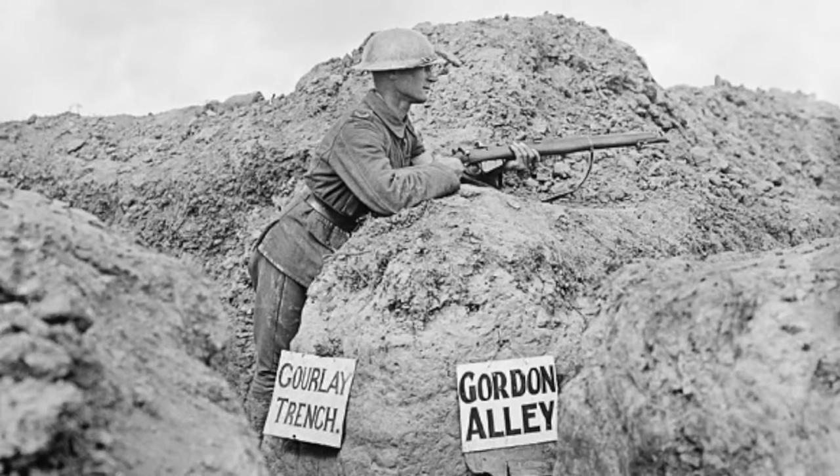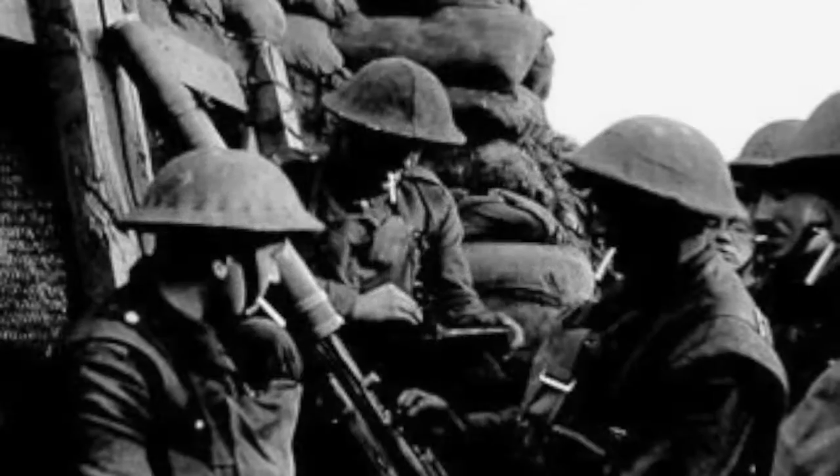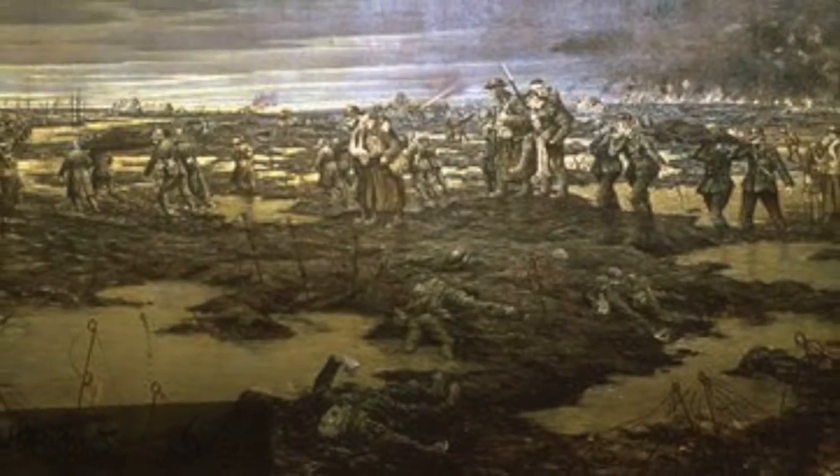Stand to was then repeated at night, and groups were sent into no man's land. Other remaining soldiers collected rations, went on sentry duty, or entered the firing line.